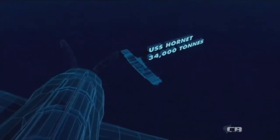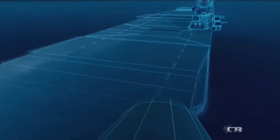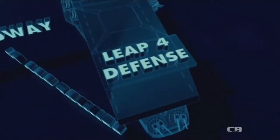The arrestor wire allows planes to land safely on a crowded deck. But during World War II, the deck itself becomes a target for enemy bombers. Defeating them demands a total rethink. A carrier twice as big, the 61,000-ton USS Midway.